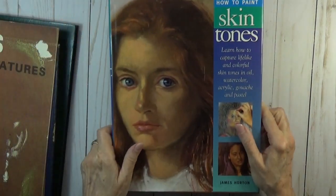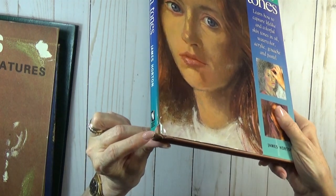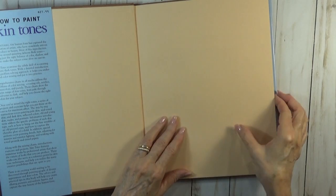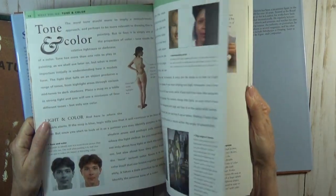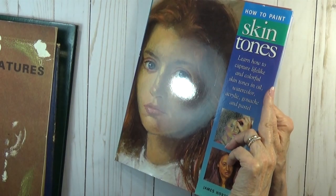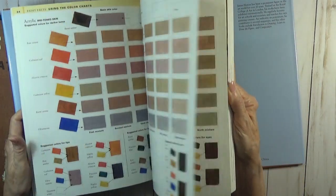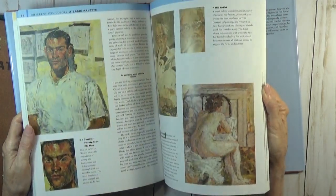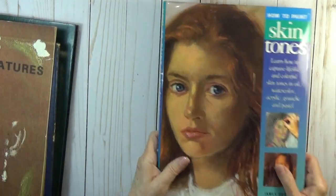And then next to it was this one. And I thought, oh my, just a little tiny touch right there on the dust cover, and that's all. Everything else so intact. And everything one could want to know about skin tones in oil, watercolor, acrylic, gouache, and pastel. So those of you who like to do portraiting on realistic faces or get better in your expressive faces, this would be the baby for you. So I rescued that.